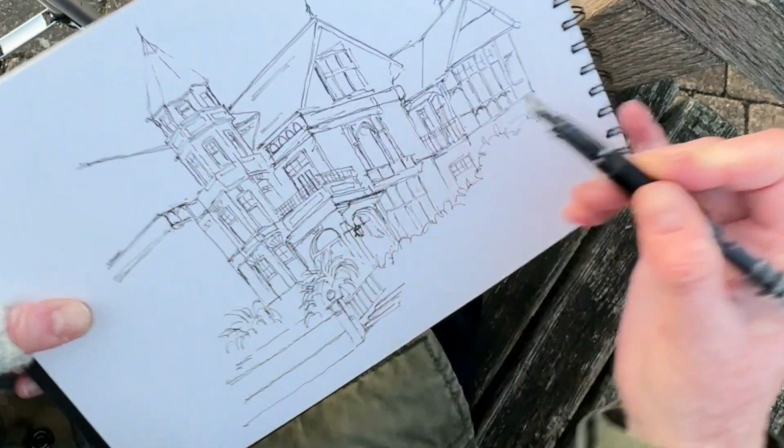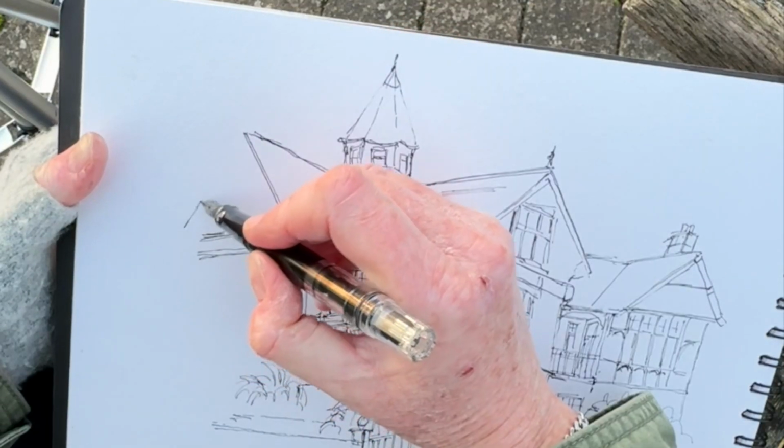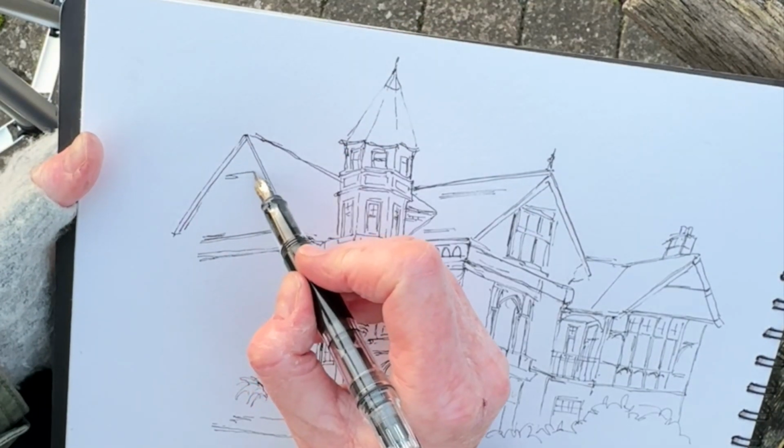This is the point my hands started to get really cold, as you can probably tell as the level of detail starts to drastically decrease.